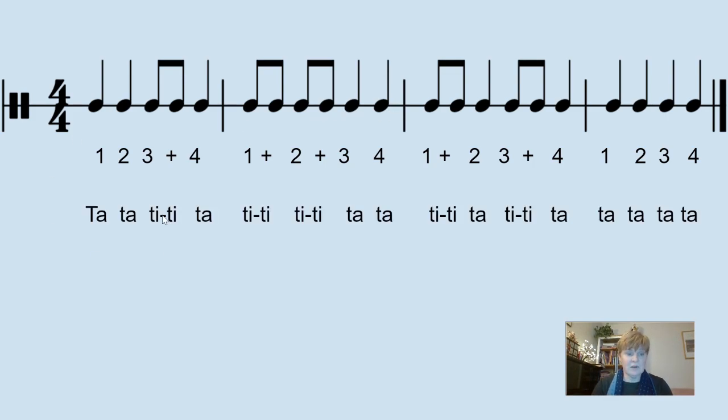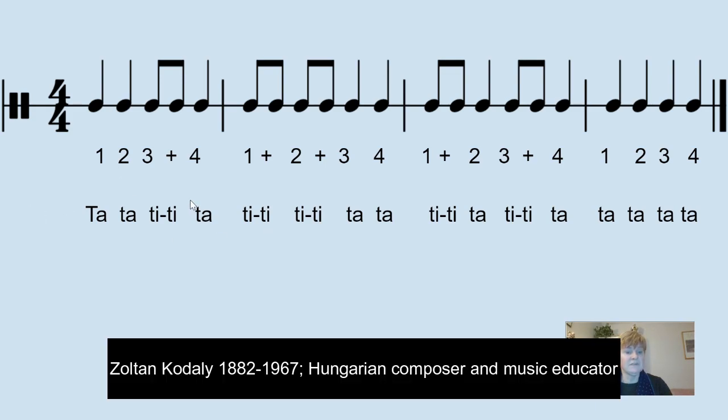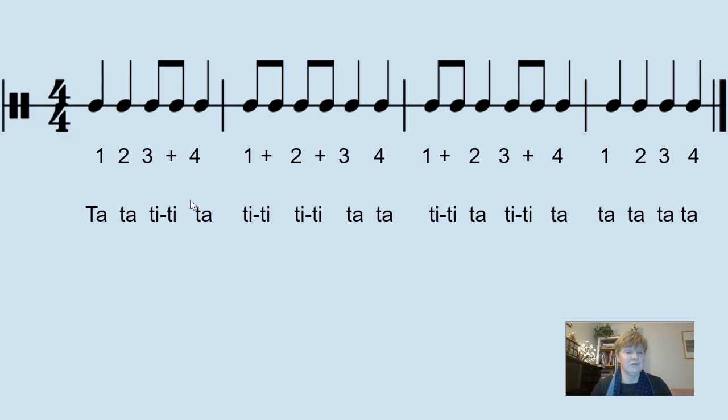So here's where I'm going to introduce you to a different way of counting entirely, and this is Kodály rhythm language, which is very commonly used throughout Europe, and I believe India has a system of rhythm language as well for their music. It's very, very complex. This is Kodály rhythm language. Zoltán Kodály was a Hungarian composer and music educator who put together a system of teaching that's still very much in use today.